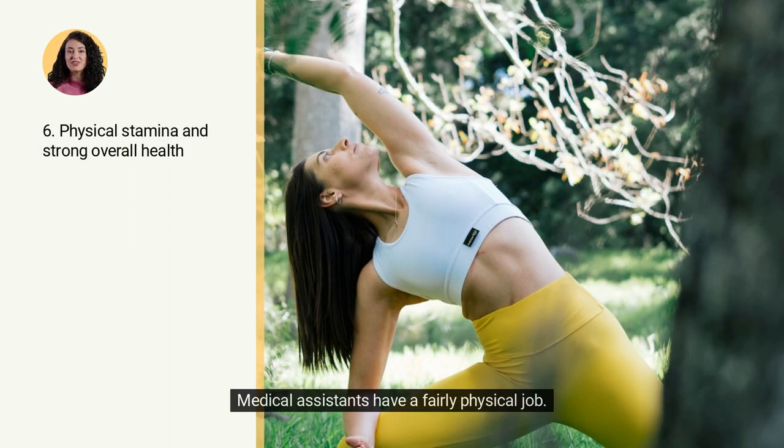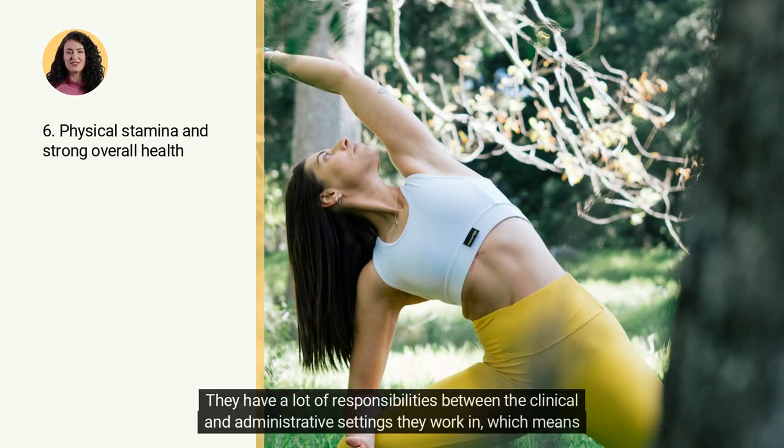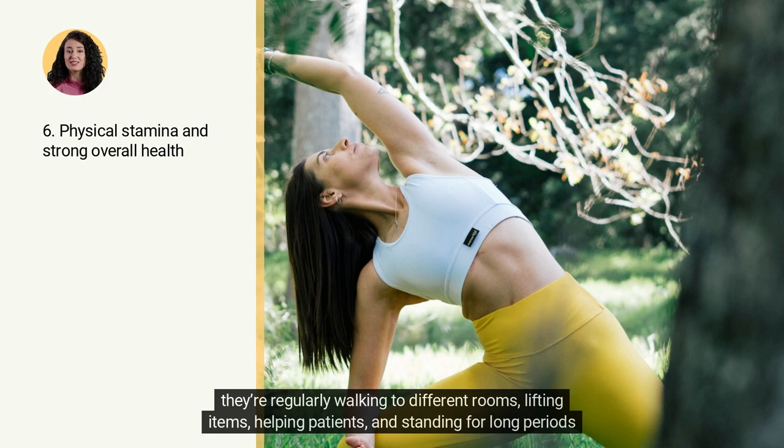Medical assistants have a fairly physical job. They have a lot of responsibilities between the clinical and administrative settings they work in, which means they're regularly walking to different rooms, lifting items, helping patients, and standing for long periods of time.